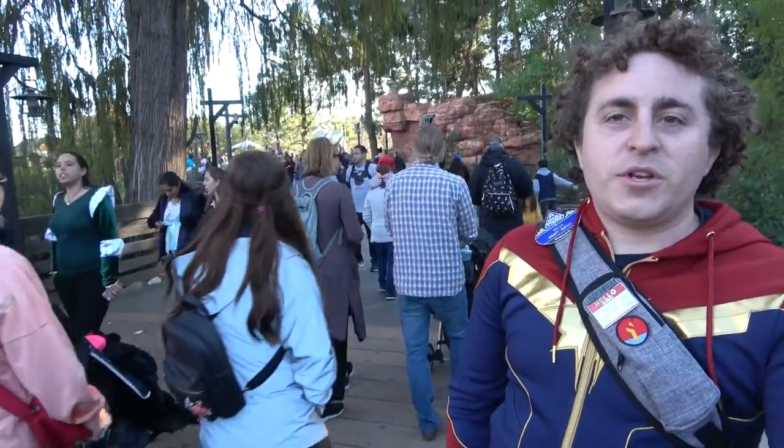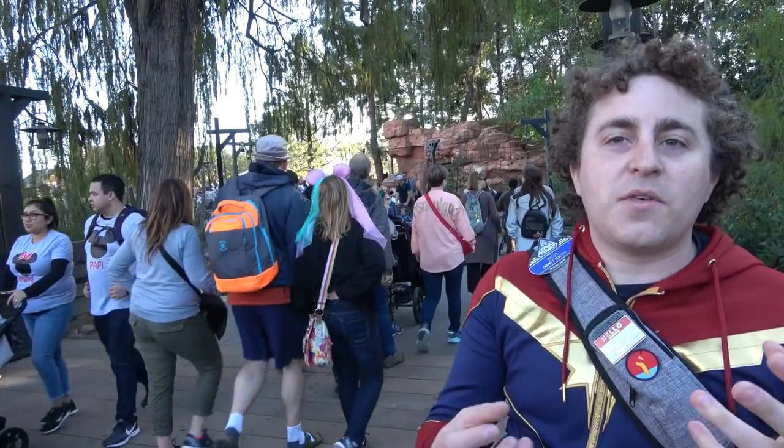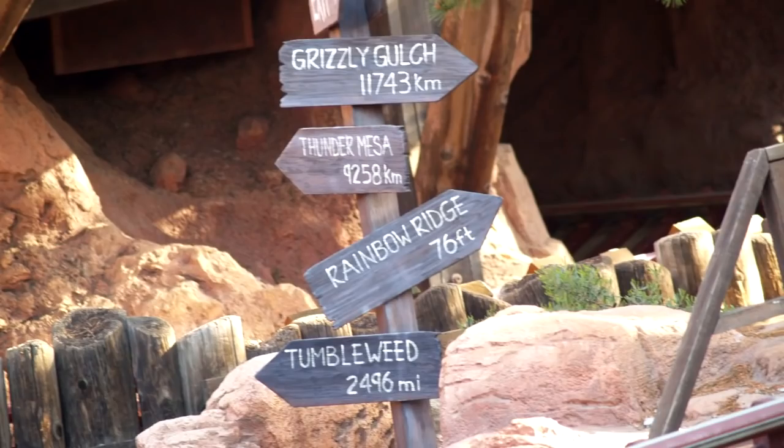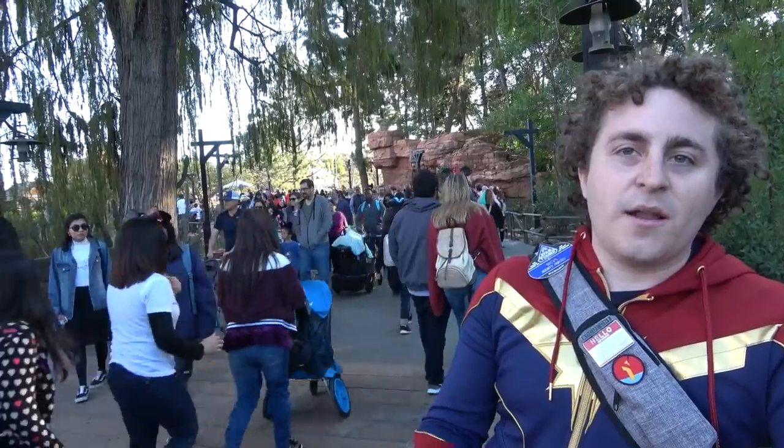When they added the sign that says Grizzly Gulch and the names of the other towns. The little signpost? That's new? I don't know if that was there before the 2014 track replacement, or if that was only added during that. All right, I'll have to think about that.